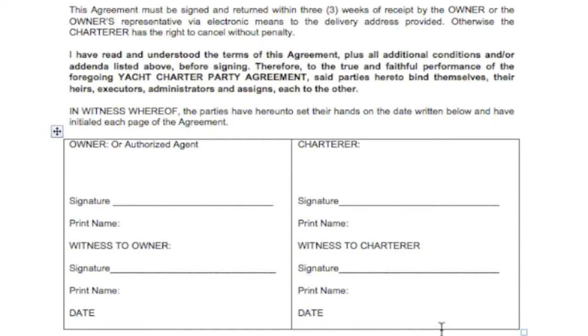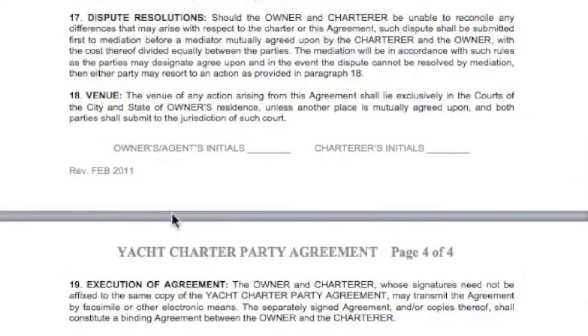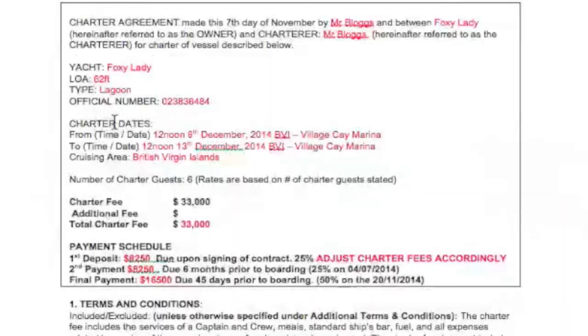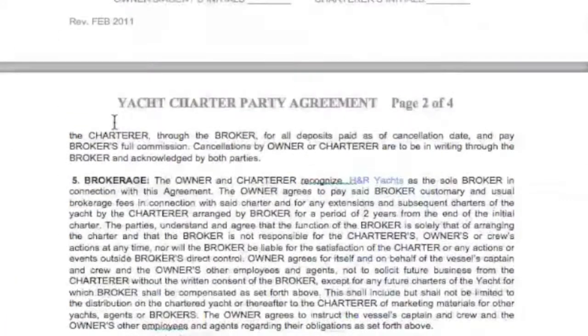What will happen is you will scan this back in to your computer, and then you will send it to us. And then we will have this part here sent to the yacht or the yacht representative, and they will sign it. And then they'll initial all of the bottom of the pages, and they'll keep it on file. That makes it a legally binding contract.